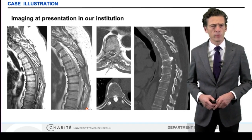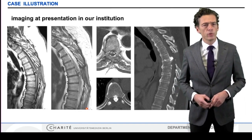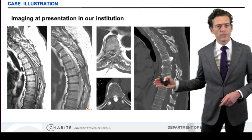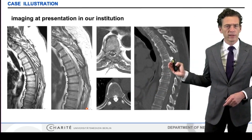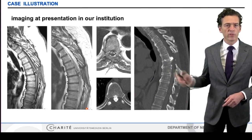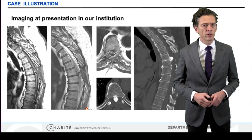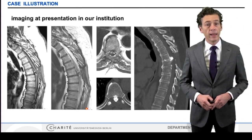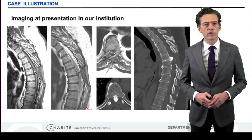These were the images that we had obtained in our institution. You can appreciate the area of the laminectomy in the CT. It's a 2-level laminectomy, and you can also appreciate that the disc is still in its place. It's still the same size, the same calcification, and it's still localized in the center of the spinal canal. And now this is really a very challenging situation.